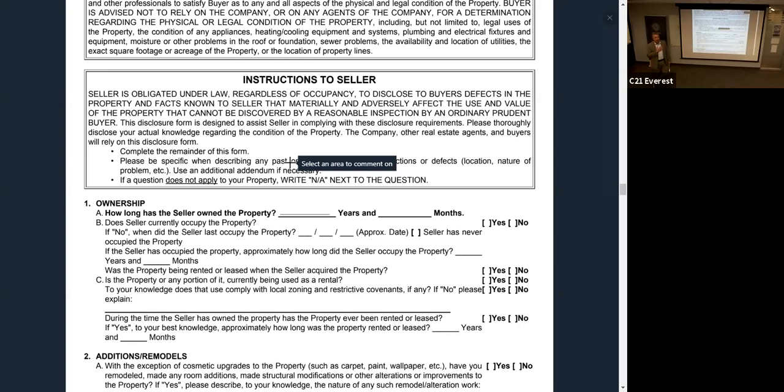I always tell the seller, and when I'm on the buyer side, if I get a seller disclosure and up here at the top where it says, how long has the seller owned the property? And it says 15 years, and it looks like they've never had a problem with the property. As an agent, I'm more concerned with that than somebody who says, yeah, we had this water leak and this is what we did to fix it.